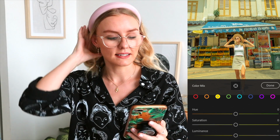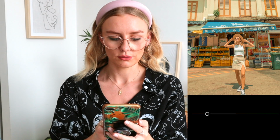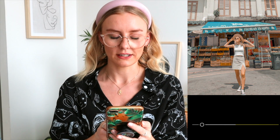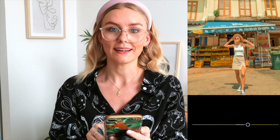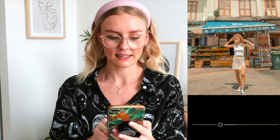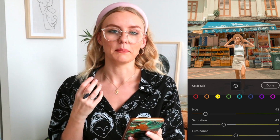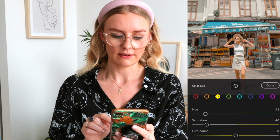Okay, so next we're going into yellows, and I'm gonna take my hue right down to the orange side of the spectrum. And I'm also gonna bring my saturation along as well. Now you can see the difference that that saturation makes in the yellow. If I whack it all the way up, it's pretty ugly. But if I mute the colors slightly and I bring that saturation down, it's giving it a much more natural, kind of toned down look, but it's still like a warm image. So I'm gonna bring that quite far down, maybe to -70.